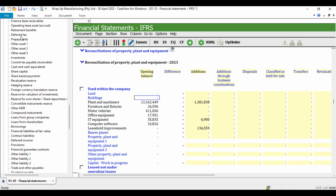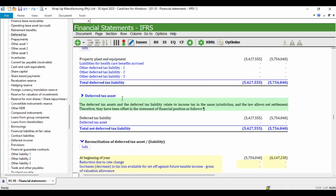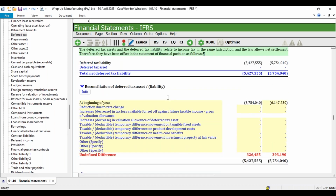Here we go, on the top of my screen, on the left-hand side, this is my deferred tax. We can click on the note using the document map if you prefer, and you will then jump to note number 8, and let's scroll down and let's start reconciling that particular note. So we're starting with, first of all, the reduction due to rate exchange for the current year. That was 208,501. This is a figure that we have obtained from the Recon of the client.